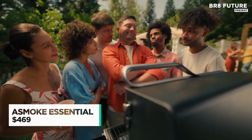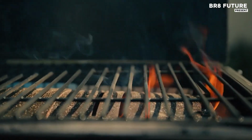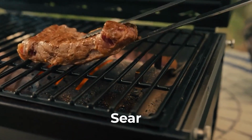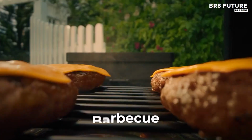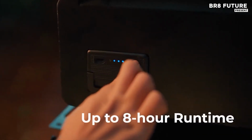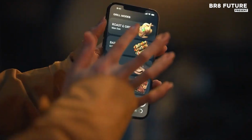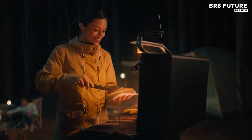Sunset cookouts, lakeside mornings, or tailgate feasts. Wherever you're headed, the amzn.to Essential turns any setting into a gourmet grilling station. Fitted with a vivid 5-inch LCD screen and Wi-Fi remote control, this compact powerhouse keeps you in command, even from across the yard. Smart grilling just got easier, offering real-time updates on temp and performance in the palm of your hand. With 271 square inches of cooking space, it's built for mobility without sacrificing capacity.